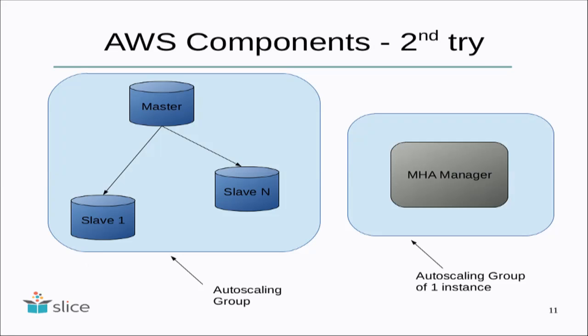Okay, so if we don't like the idea of having the manager as a single EC2 instance, why not put it inside an autoscaling group? Okay, an autoscaling group of just one. But in this case, if the manager goes down, it will get replaced automatically by a new instance, and we'll have all we want. Okay, so that looks like a good choice to make.